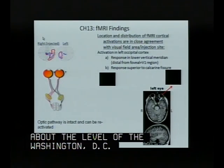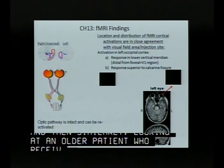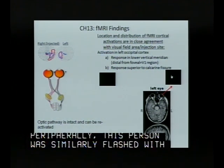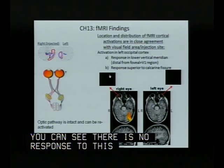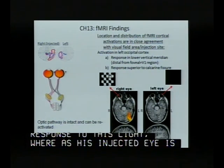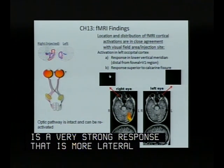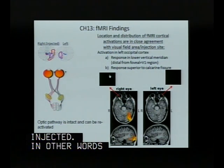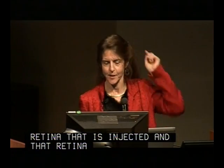Metro. And then similarly, looking at an older patient who received injection more peripherally, this person was similarly flashed with light in his uninjected eye. You can see there's no response to this light, whereas his injected eye is flashed with light. And you can see that there is a very strong response that is more lateral, mapping almost directly to the area of his retina which is injected. In other words, the activation maps one-to-one with the region on the retina that is injected, and that retina is now more sensitive to light, and the brain perceives that.